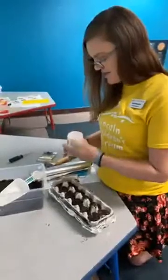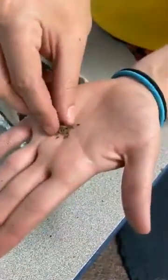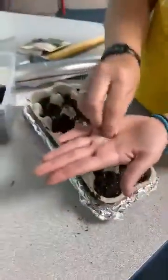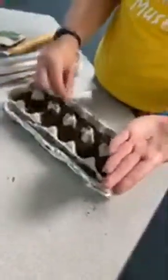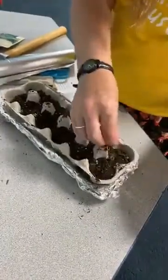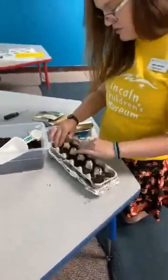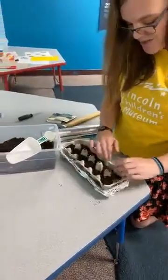Now choose your seeds. Here are some of my seeds here. And I'm just going to put a couple seeds in each of these little containers. Now we put more than one in each container because we never know, sometimes they just don't sprout. So I'm putting in about 2 or 3 or 4 little seeds in each one of these. And now I need to add a little bit more soil to cover up those seeds.